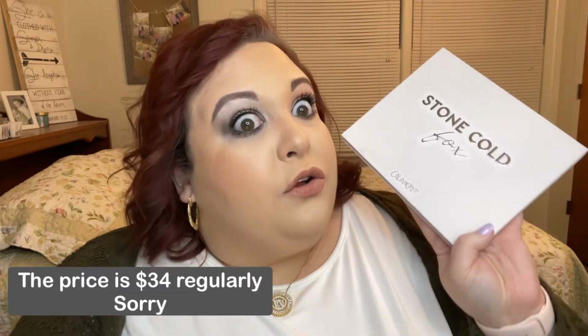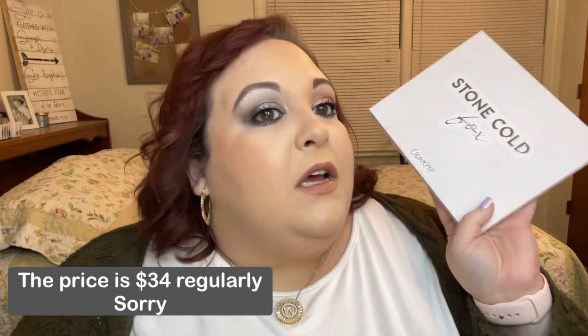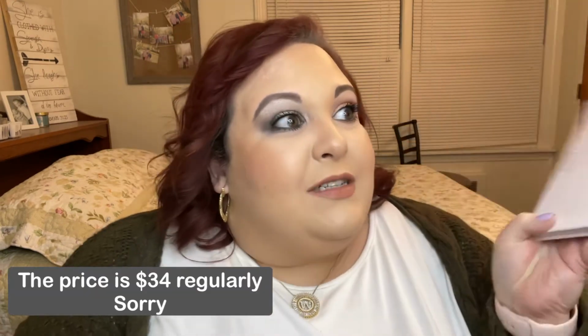Denona's Glam palette. If you can't afford the Glam palette, and not that you can't afford, but that you just don't want to spend the $65 on it, I totally understand, totally get it. Go spend, I think this is regularly $25. So $25 for 30 shadows or $65 for 15.